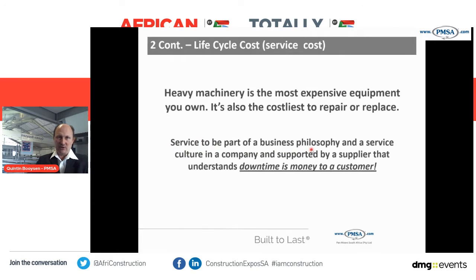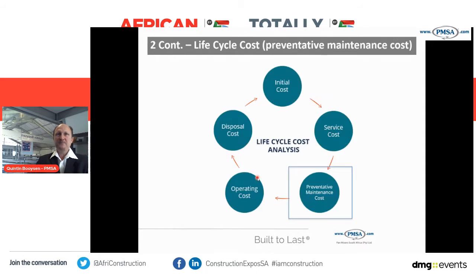It doesn't matter what machinery you use, whether you buy cheaper machinery or you buy built-to-last machinery. You must always make sure that it's part of the culture of your business and that the company is supported by a supplier that also has it as part of their culture. And they understand that downtime is money to a customer. Every day on our largest machinery, we produce over 700,000 bricks a day. So one machine going down for one day could mean the loss of a million rand turnover per day if you're producing a simple product like a brick.